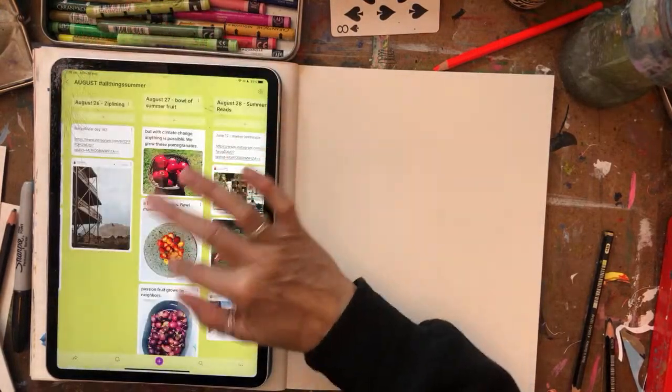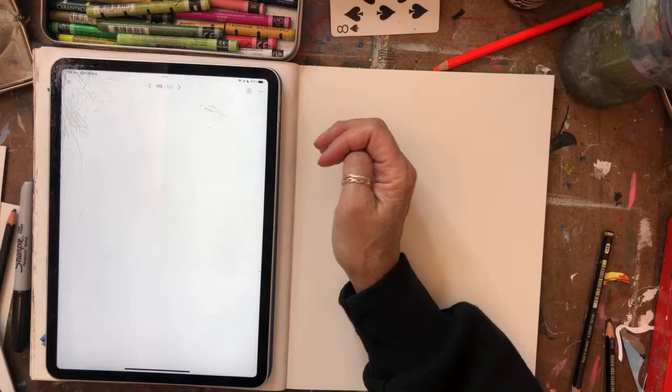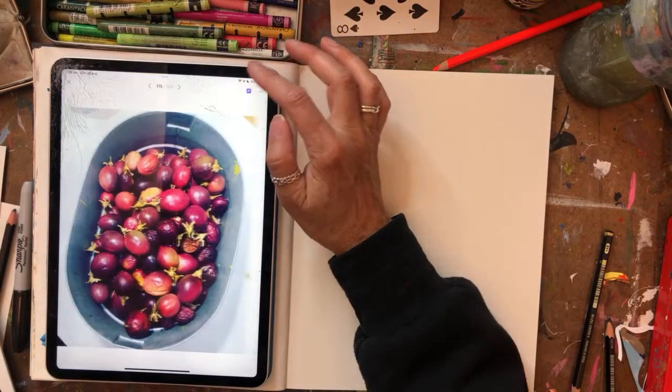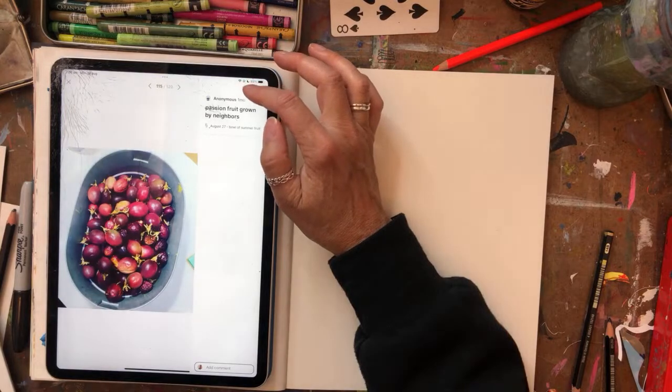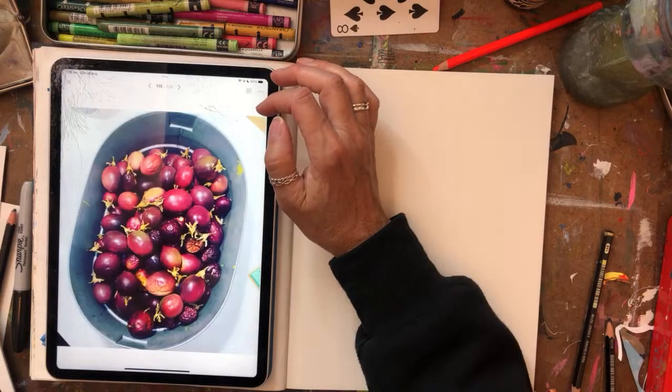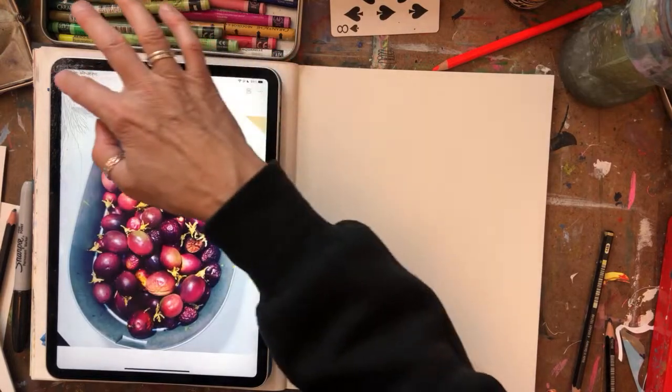See, with the Padlet, if you don't sign in, we don't know who you are. Oh, this one is also by an anonymous. Is anybody here going to claim this one? This is a bowl of passion fruit. I love it.